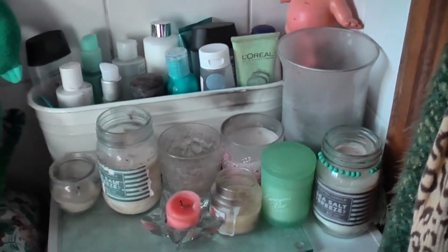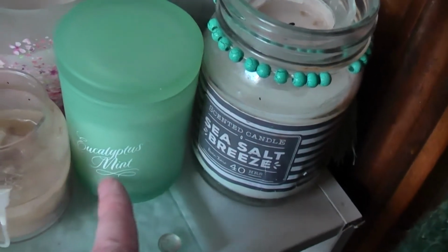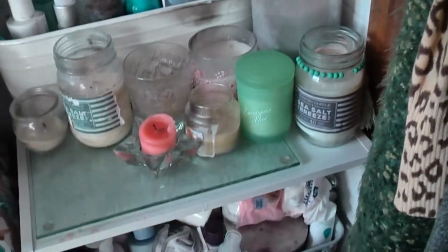I have a large number of candles here. This one is Yankee Candle Citrus Bark. I love Sea Salt Breeze by Primark. Eucalyptus and Mint was from TK Maxx. And then just some various other little containers. Really like them. We like these at night when we're in the bath.